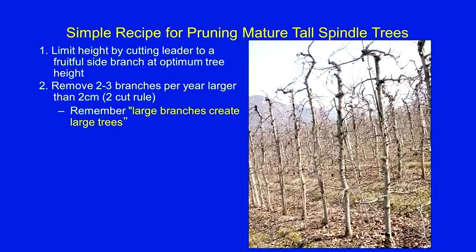Rule number 2, look for 1 or 2 branches every year, or maybe 3, that you'll cut out that are large. Now they're not large in the traditional sense, they're basically about 1 inch in diameter or bigger.